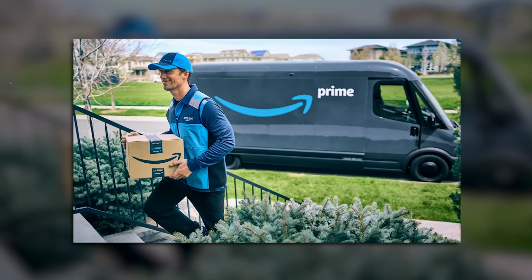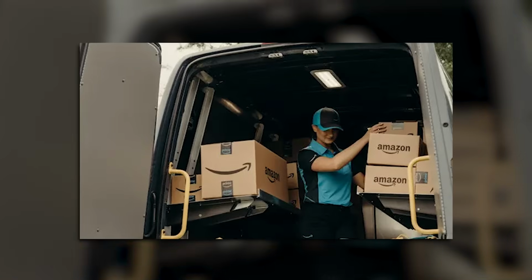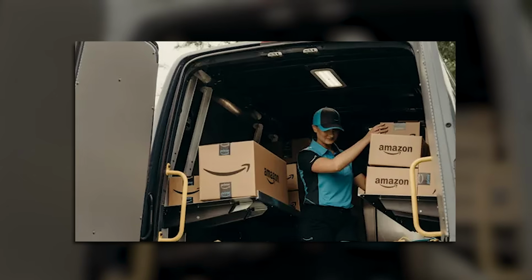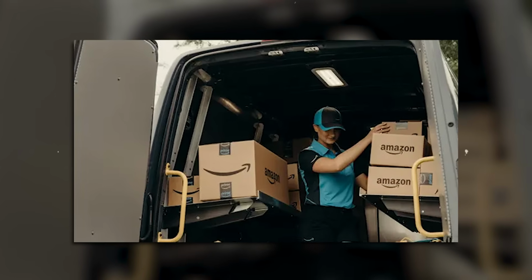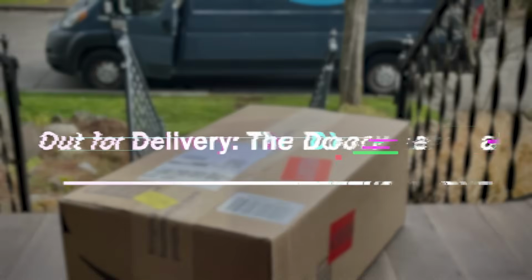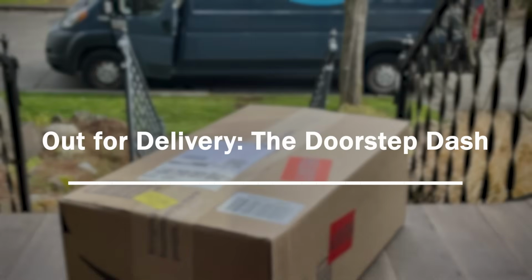And while drivers are the final human face of the process, they are supported by thousands of invisible hands that already did the heavy lifting. "The last mile might be short," one delivery lead noted, "but it's where reputations are made." Out for delivery, the doorstep dash.